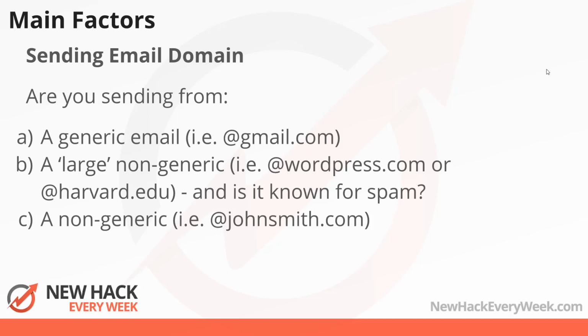Then you've got the non-generics. So this is like at johnsmith.com. Now that really depends on you. So if you've got a history of sending a heap of spam from your domain, then anything you send from that domain is going to be blacklisted. It's going to get a really bad time. Now you don't even need to be on a blacklist to be on the naughty list, I guess. Sometimes you won't show up on a blacklist, but if you've been sending spam, you just will not get through. So you've got to be really protective of your domain. So don't go and use your main domain to be sending a heap of spammy emails because you'll ruin it forever.